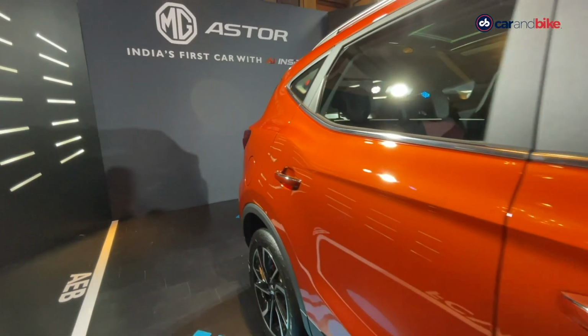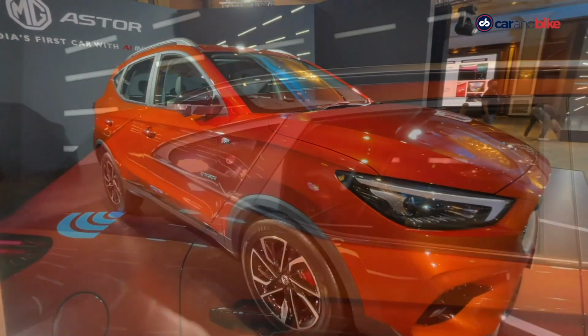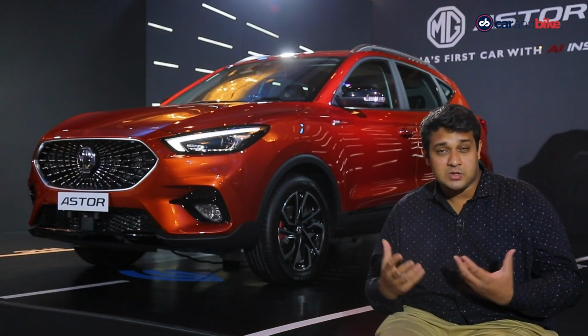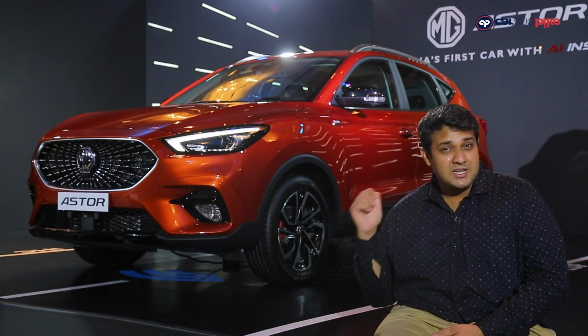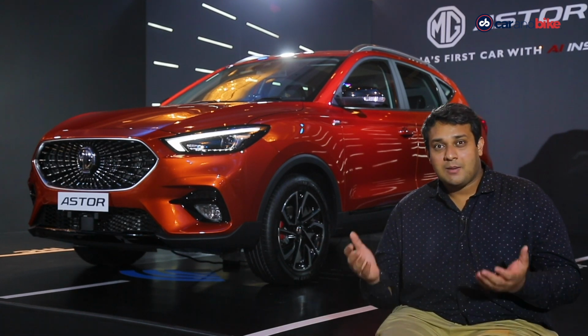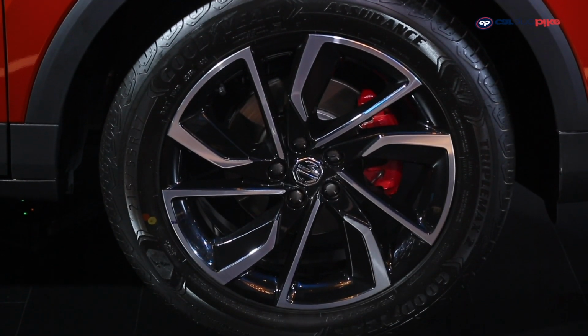Even the profile, in fact, is very nice. It's a nice sporty profile that it gets. The nice haunch at the C-pillar is really good, and that's what gives it a sporty character to the car. So yes, the SUV overall looks pretty good. Now 17-inch wheels is what it gets. There could be 16-inch wheels as well on this, but alloy wheels will not be standard on the car, is what we've been told.